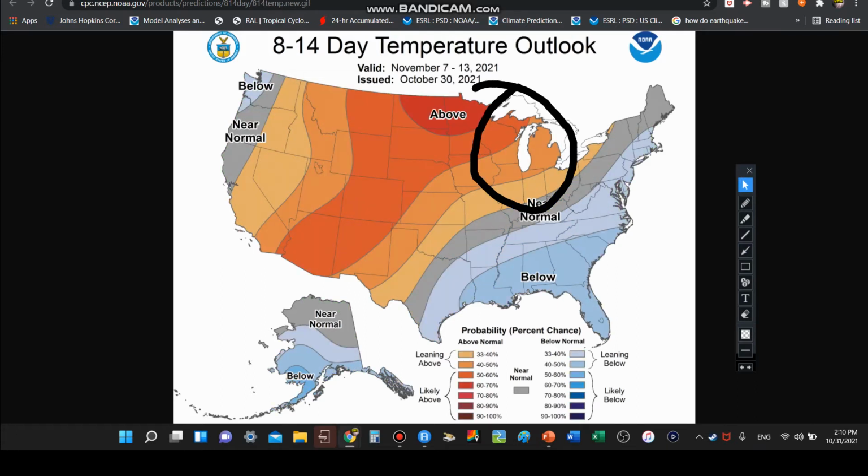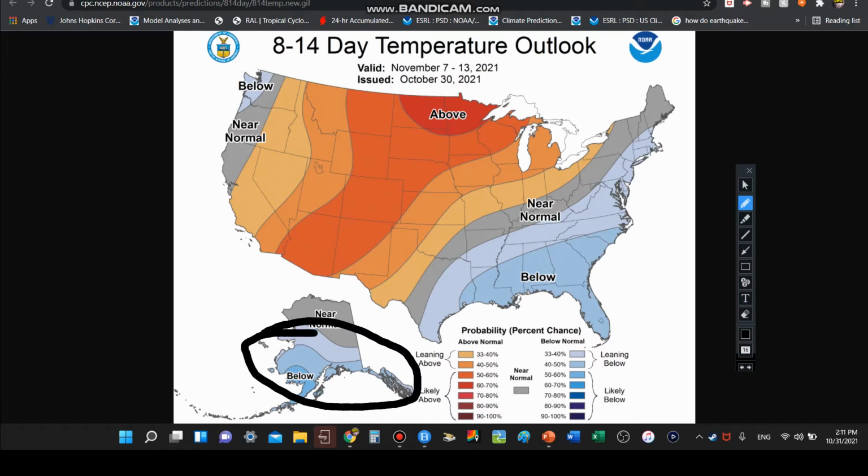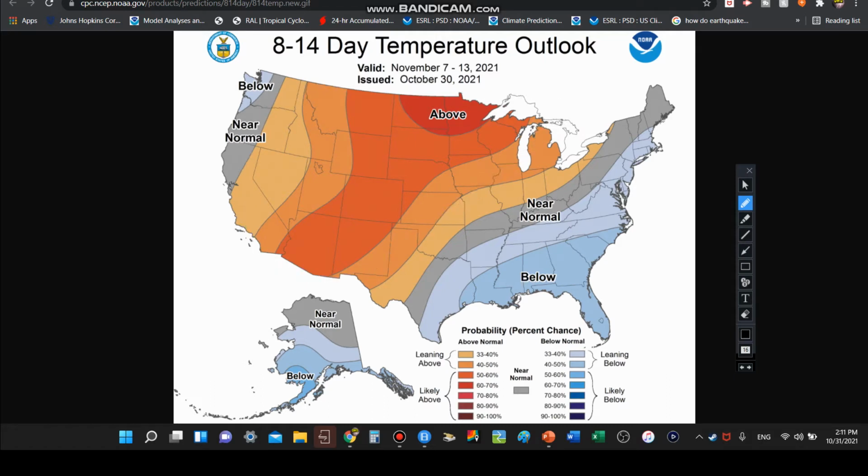Now we look a little bit further out in time, November 7th to the 13th. Eastern seaboard down to the southeast still looks like below normal temperatures. Now, of course, because we're going farther out in time, the probabilities are going to be a little bit lower anyway. For example, before it was like 60 to 70, well, now it's 40 to 50% because we're going farther out in time. Southern half of Alaska looks to have a slight probability of below normal temperatures, as well as the Washington and Oregon coastline. But again, the Ohio Valley, central U.S., and Four Corners look to be above average for temperatures.